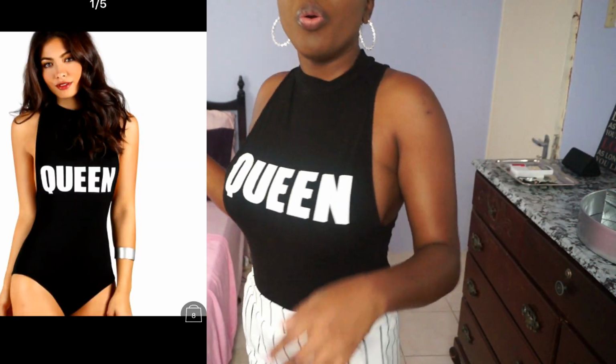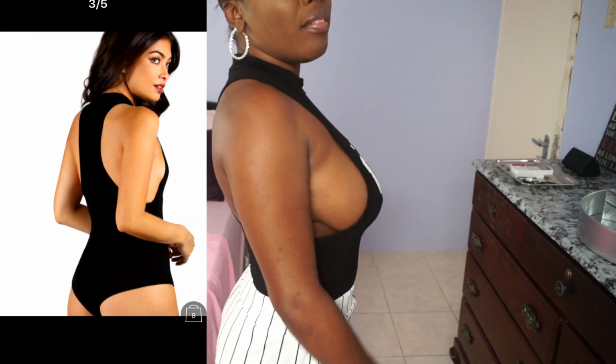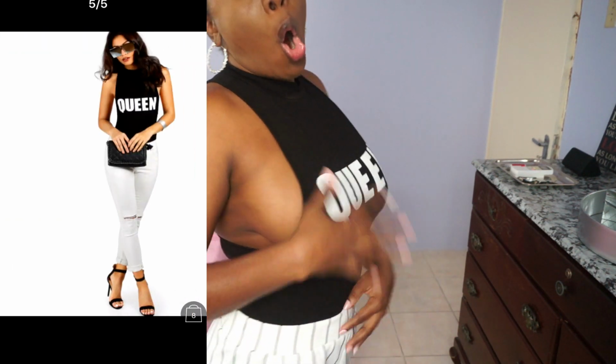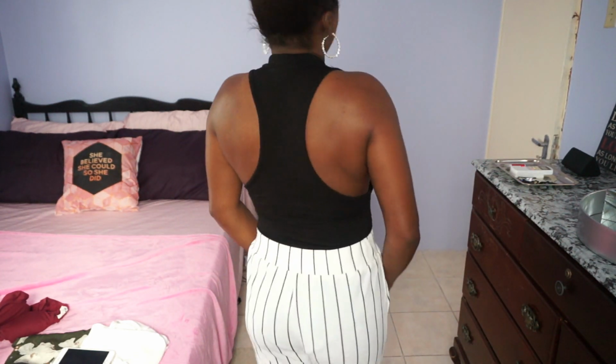Okay you guys, so this is the second outfit that I want to show you, and it is a bodysuit. Ooh, showing a hell of a lot of side boob. So if side boob is not your cup of tea or cup of coffee or latte or whatever, don't mess with this. Leave this one alone if your boobs aren't up for the heavens as well, because I'm not sure which bra you could wear with this either, but how freaking cute.